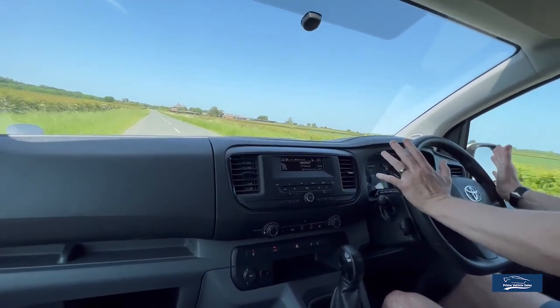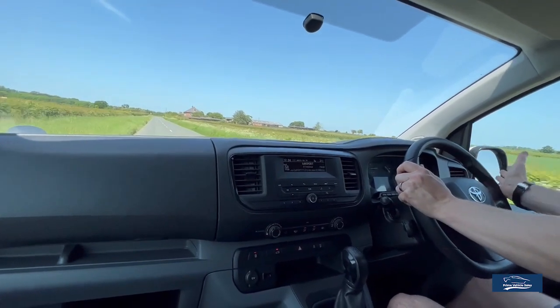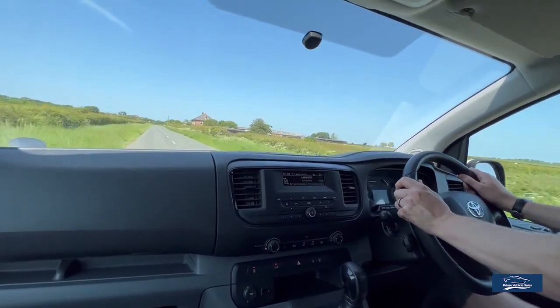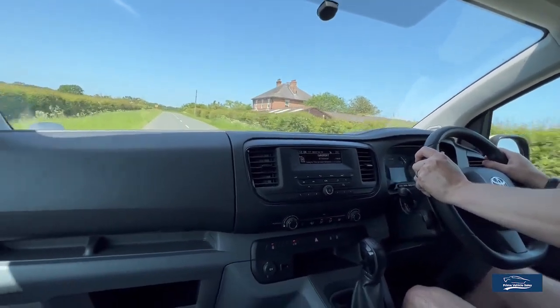It's got a nice set of Toyota diamond-faced gunmetal finished alloys on. It's got nice tyres on those as well. Finishes the van off nicely.